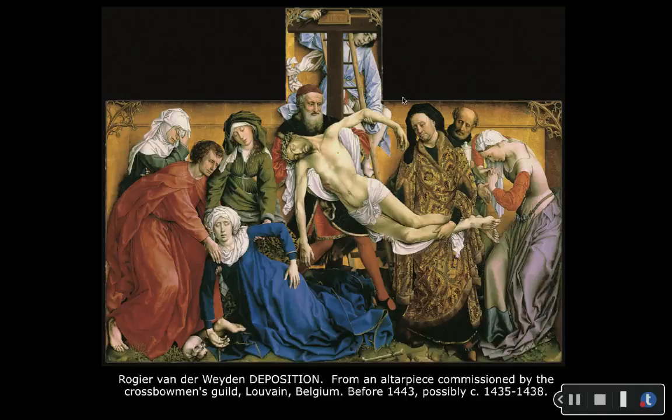The other painting I wanted to look at within the Northern style is by Roger van der Weyden. This is The Deposition. So basically, if you know a bit about the Bible or the biblical scenes, you know the deposition is the scene in which Christ is removed from the cross. This is quite a large piece. It's about 7 by 8.5 feet. These figures would be life size.